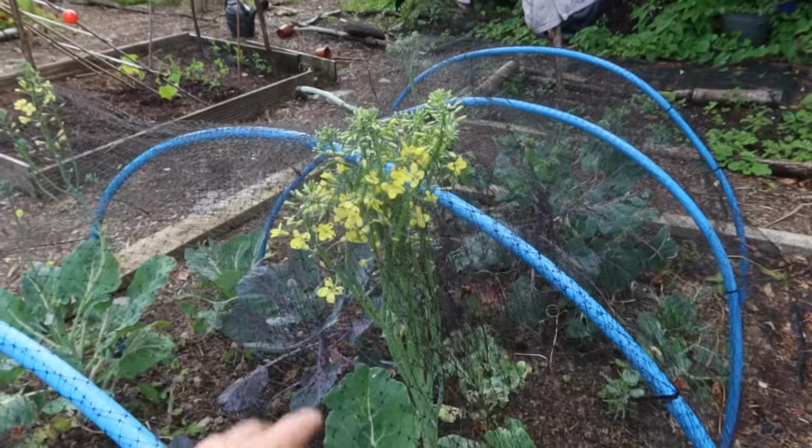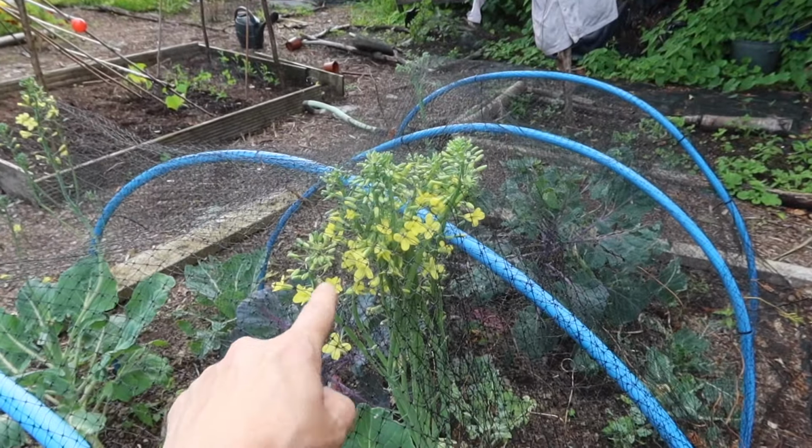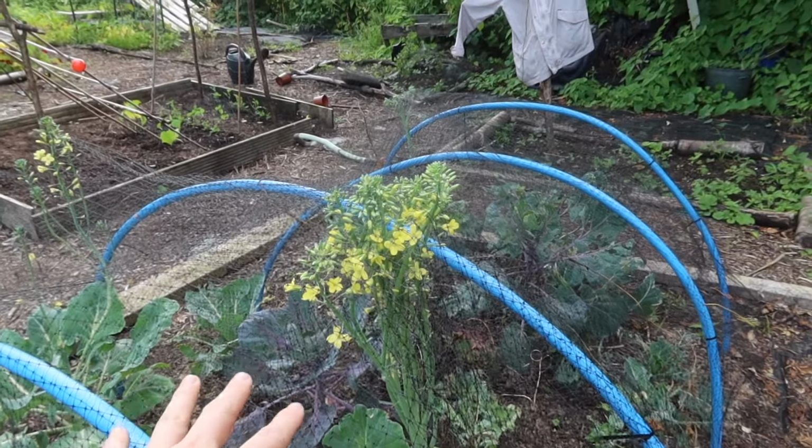Actually, pollinators absolutely love these flowers. I should really take the netting off and allow them to have it. But yeah, there's just so many more flowers and therefore so many more pollinators and insects coming out. I think they just took their time getting going, to be honest.